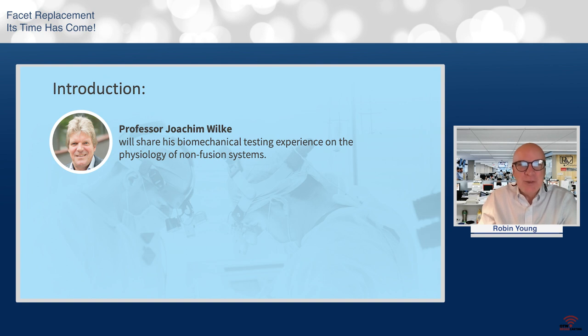You provided us with great insight into the promise of facet replacement. I'd like to switch gears a bit and pivot toward the science behind posterior motion preservation devices. There is tremendous preclinical research and testing that takes place during the product development phase. All this takes place well before a device reaches the clinical stage.